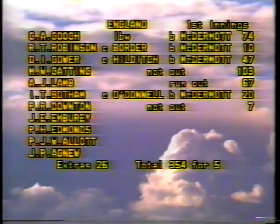Indeed it was. Mike Gatting's century, 103 not out at tea, with 11 more runs added to take England on to 354 for 5. Botham 20 and Lamb 67 out to that brilliant piece of fielding from Greg Matthews. That was a very good performance from England, Gatting leading the way and getting good support from the other batsmen. I think that was the best long innings I've ever seen Mike Gatting play, and one that was thoroughly appreciated by a capacity crowd here. The gates closed for the second day in succession.